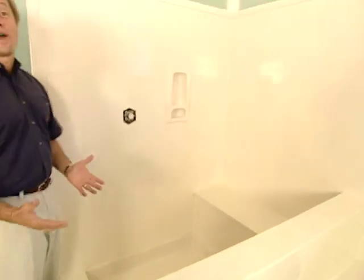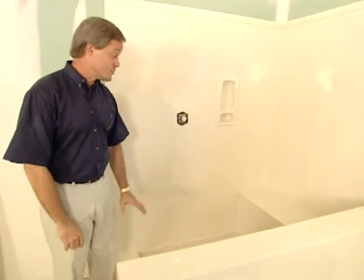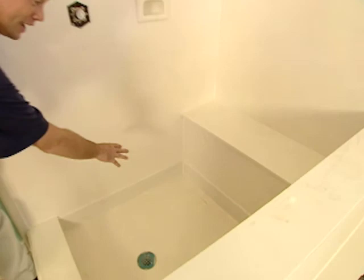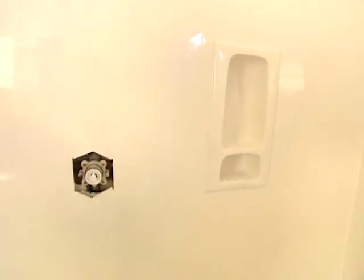Now, here in the master bathroom, the cultured marble contractor has done a great job on the shower. He's created a fairly large one here. The pan area is about 3 foot by 3 foot. And then there in the back, he has just a nice 1 foot deep bench seat. And also the recessed soap dish will be real handy.